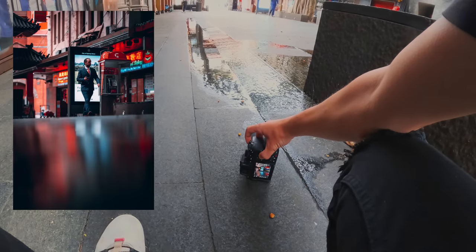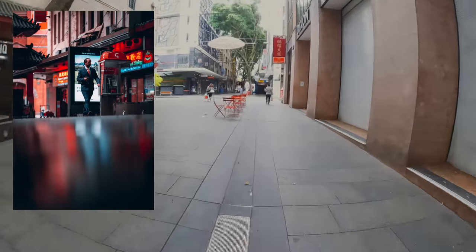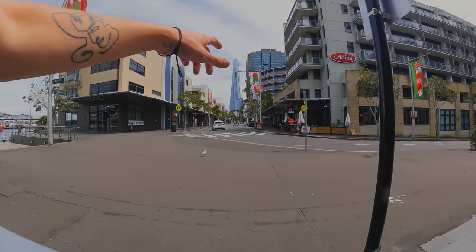Okay, sweet. That will do. I like that. That's not bad at all. Okay, noted. Chinatown looks good with a reflection. Who would know? Okay, so I just walked down onto Lime Street.